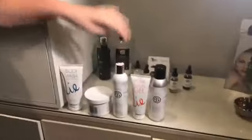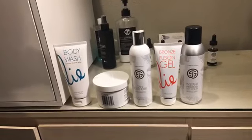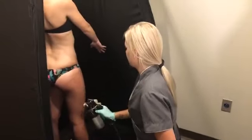Tan extender. That's going to make your spray tan last an extra couple days because it's moisturizing your tan. It has a very, very light DHA in there, so again, it's just going to enhance the actual tan that you already have.